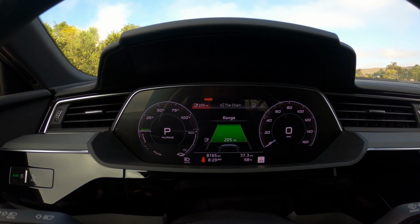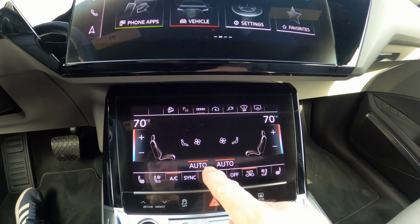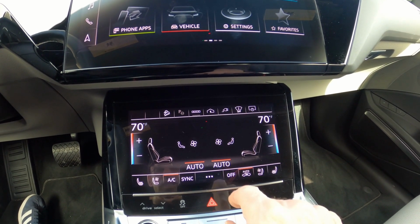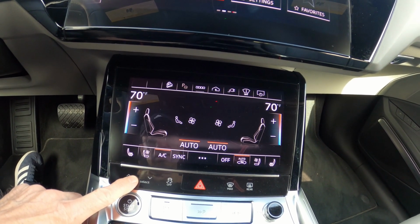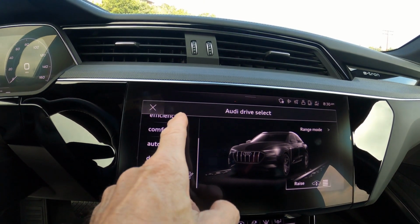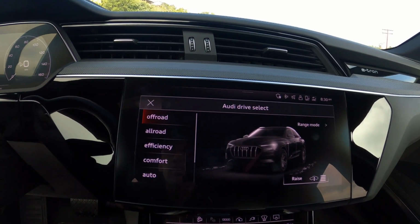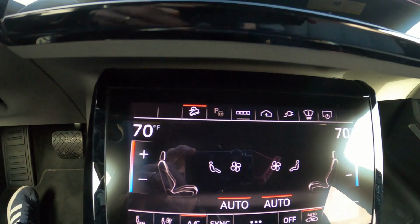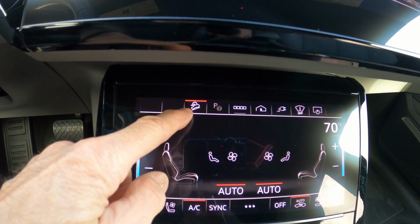Currently I have it in all-road mode. I'll show you the modes in a second. This is definitely not my favorite part because you've got to control all the climate controls via this second screen. But below that you get your drive select button. Gives you off-road, all-road, efficiency, comfort, auto, dynamic, and individual. A ton. When you go into off-road, it turns off the stability control and it also raises the ride height. And then with off-road mode, you automatically get hill descent control.